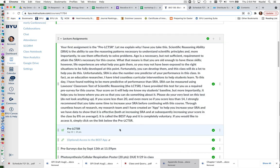And age is necessary, meaning that as you age, you go through growth spurts that are necessary for you to be able to do these reasoning patterns, but it is not sufficient to propel you through these reasoning patterns. So if you've not had the experiences necessary to gain these reasoning patterns, you may not have them yet, and you won't even know that you don't until you start struggling in this class. And we've done extensive research on this, and through our research, we've created an application to help you improve your reasoning skills if you are deficient at this time.